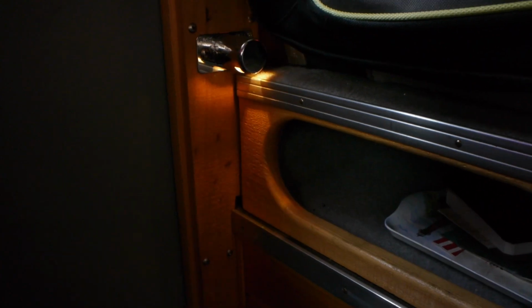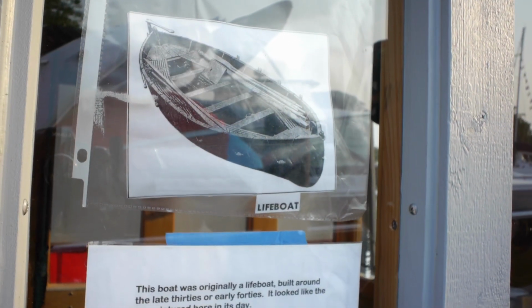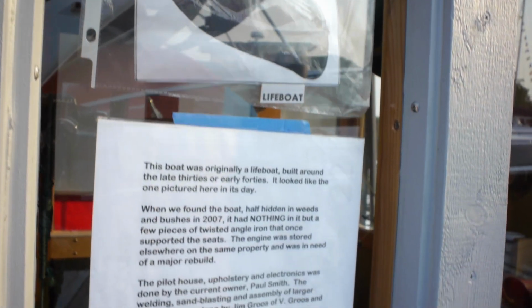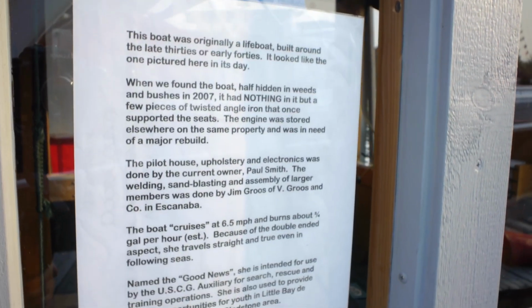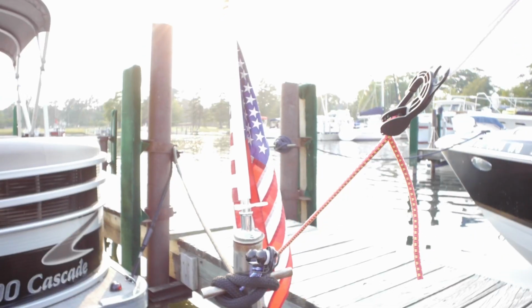A picture on the window allows visitors to see what the Good News looked like when it was a lifeboat. Many people ask about the boat's past. Because Good News is so unusual, almost everybody starts out with the question, what kind of a boat is this?